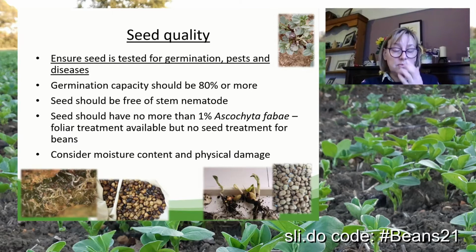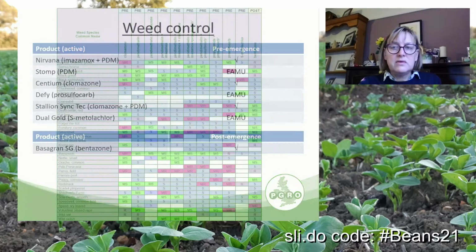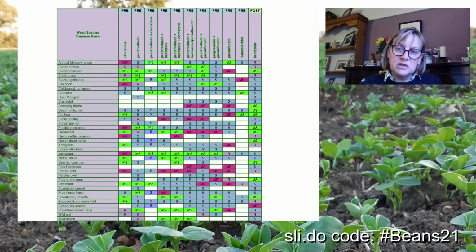Weed control. You can see we've got a good number of pre-emergence products in spring beans. Nirvana's a good broad spectrum product, and then some of the others give additional control of certain weeds. Basagran, which is bentazone, is our only post-em product, so it's important to make good use of pre-em products and use Basagran when necessary. I've included the next slide to give you an idea of the spectrum of weeds that each of those products controls. We have an excellent weed expert at PGRO, my colleague Jim Scrimshaw, who can give you any information you want about rates and specific weed control for these products.